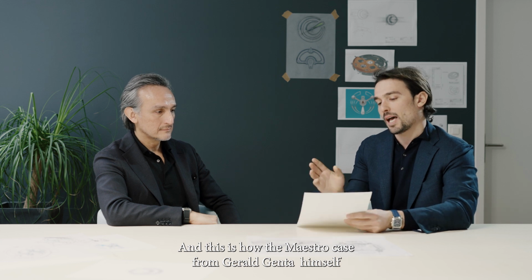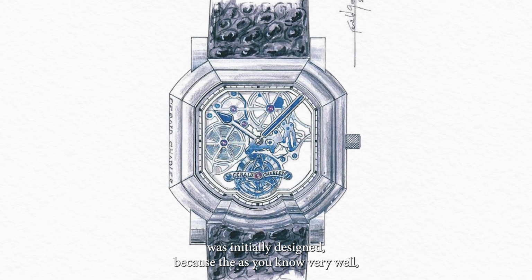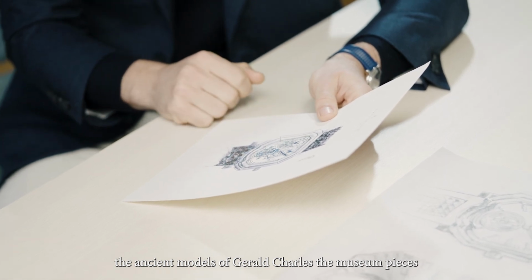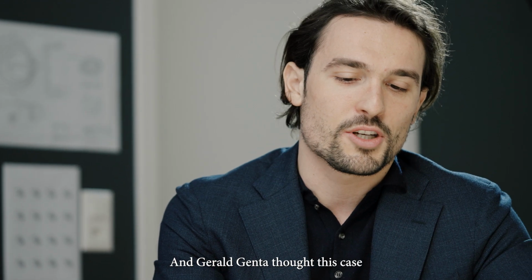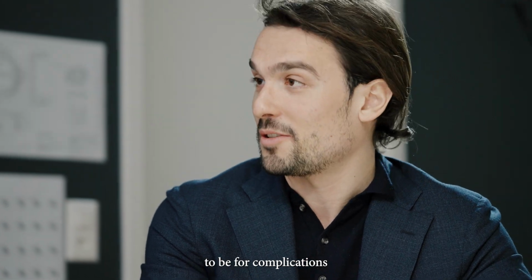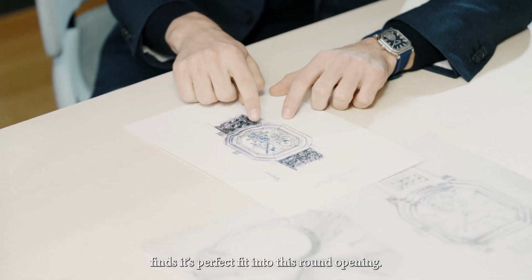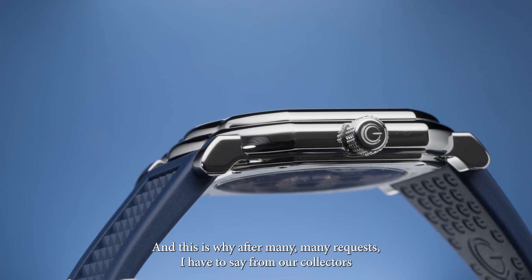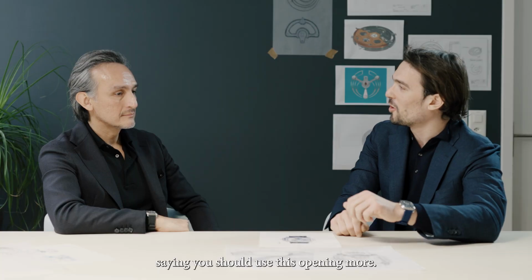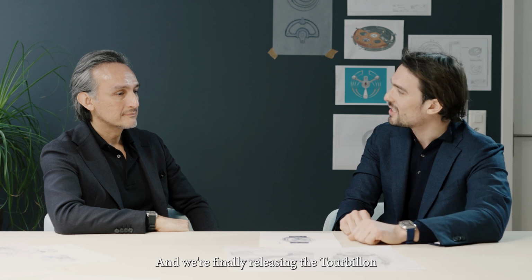And this is how the Maestro case from Gérald Genta himself was initially designed, because as you know very well, the ancient models of Gerald Charles, the museum pieces, very often hosted a tourbillon complication. Yes. So it is Gerald Charles' history, and Gerald Genta thought this case to be for complications. And the tourbillon, which is one of the most important complications, finds its perfect fit into this round opening. And this is why, after many requests from our collectors, saying you should do something to fill this gap, we're finally releasing the tourbillon.